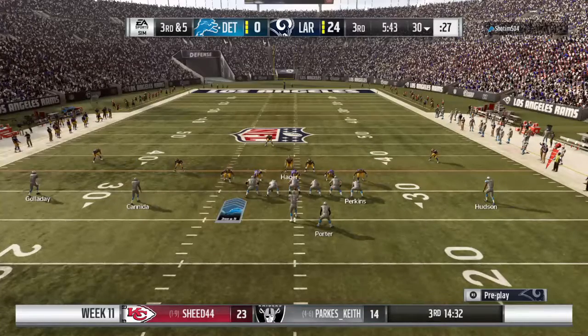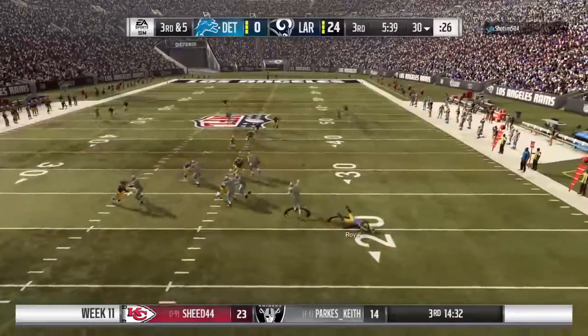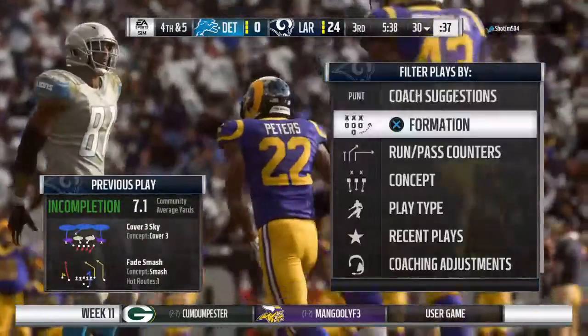Here we go. Green, 39. From the gun on third down. Yoder, he's going to look deep down the field. So they took a shot there on third down, couldn't get it. Now it's fourth.